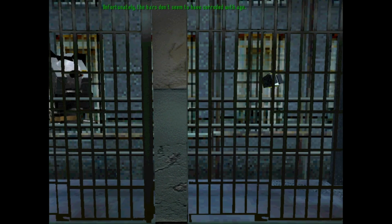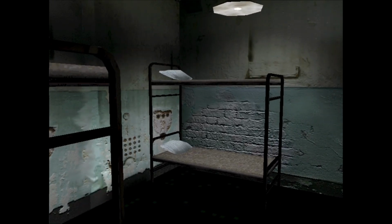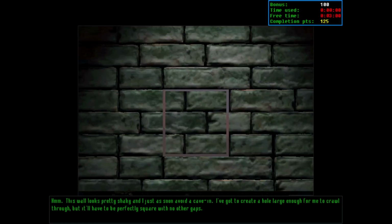Unfortunately, the bars don't seem to have corroded with age. A security droid. I guess it's not going to worry about me as long as I'm in the cell. These mattresses give the phrase, "don't let the bed bugs bite," a very real and disturbing meaning. The bricks in this section of the cell wall look a little loose. Maybe this is my only way out. This wall looks pretty shaky, and I'd just as soon avoid a cave-in.